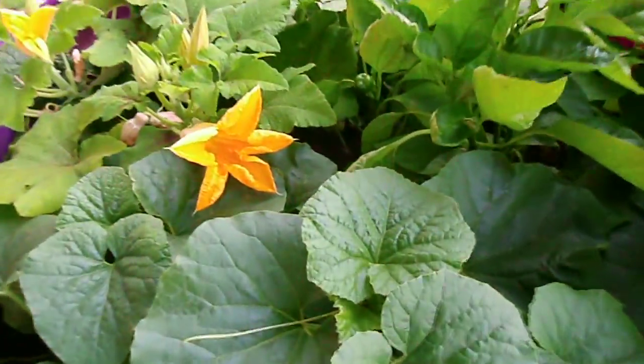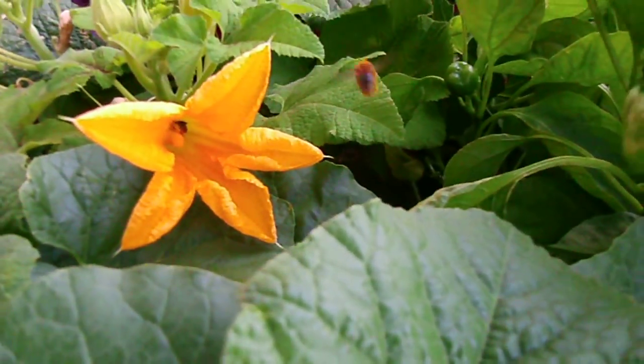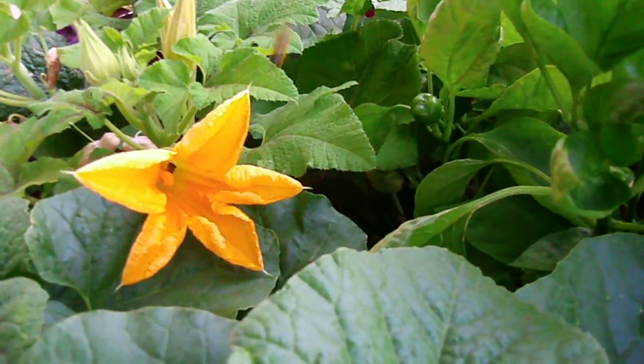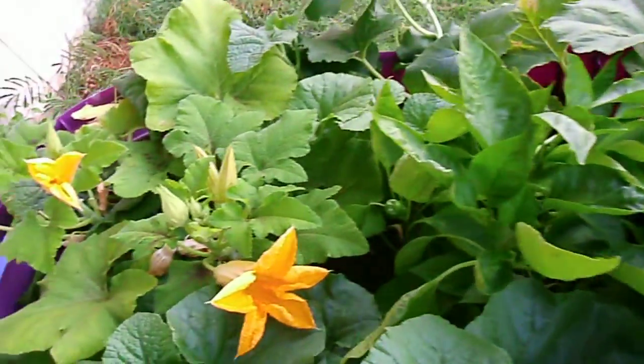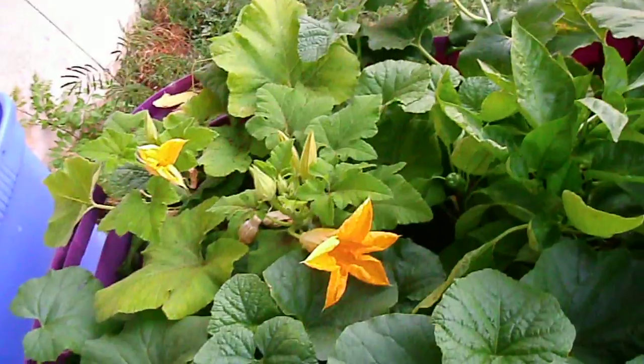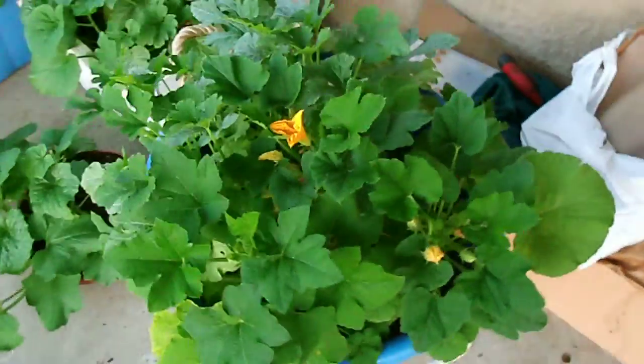Good morning, folks. Just wanted to shoot a little video here, show you guys the activity of the pollinators in the morning. These little bees, they kind of fly around. It's hard to catch them unless I focus on the flowers, but they fly all around the porch here, flying from flower to flower.